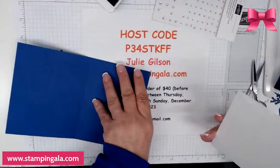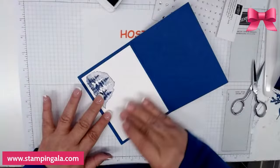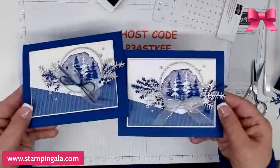Okay, so this is going to go on here. So here is your second card. I hope you like these.